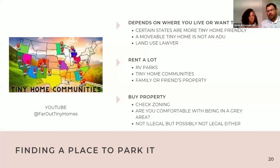Are you comfortable being in a gray area? That means basically there may be options for you to live in certain places where you're not illegal, but you're not really legal either. That's because they just haven't written laws that apply to your situation. So remember, it depends on what kind of foundation you have. Is it on a foundation or are you on wheels?